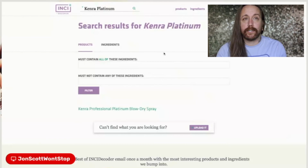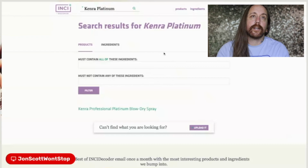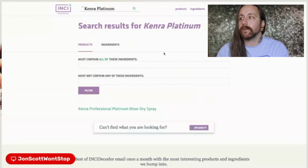The only thing that comes up is the blow dry spray, which is chef's kiss. It really doesn't have anything great in it, but for some reason, it's one of the best heat protectants for blow dries on the market. Up to 428 degrees of heat protection. It helps dry your hair up to 50% faster. It has argan oil in it, jojoba oil in it. So it's really, really good.